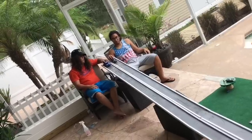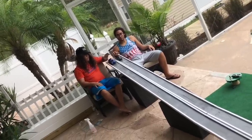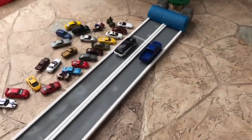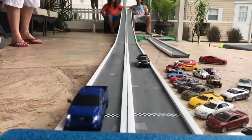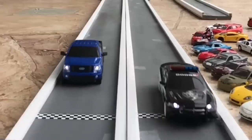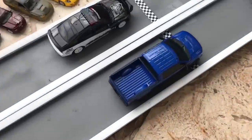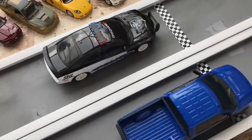Next race. I must say, I like the engine noise with the mouth much better than that thing. On your mark. Get set. Go! Good race. The truck, too fast for him. The EcoBoost kicked in. Eliminated the cop car. Josh is up one.